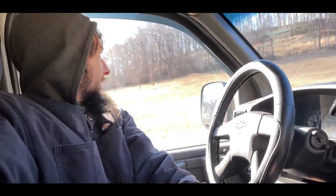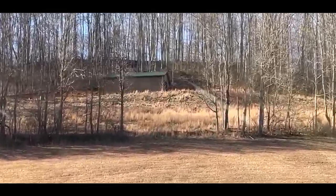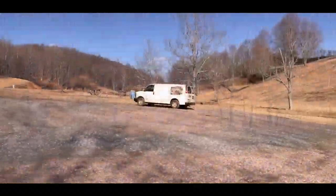Oh my goodness, this place is awesome. So, just gonna hop out real quick and just record some footage. And yeah, it's a nice place. Look at that thing up there. There's some kind of barn way up there in the hill.